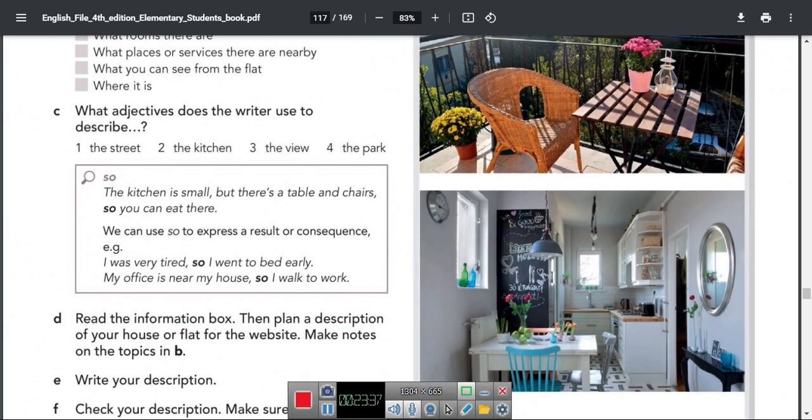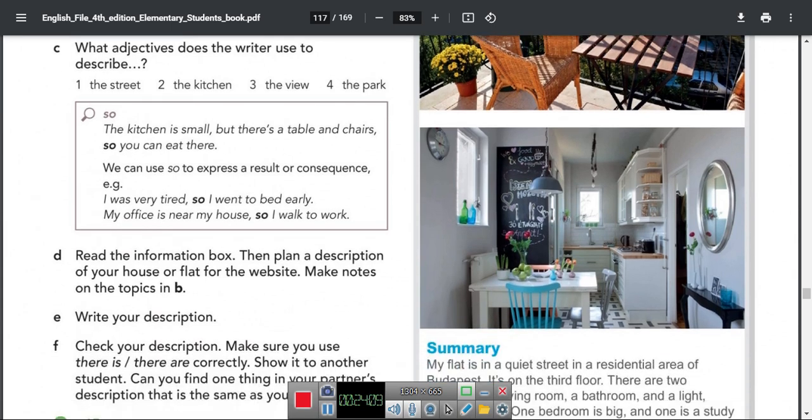So the kitchen is small, but there is a table and chairs, so you can eat here. Как мы используем so? You can use so to express a result or consequence. So используется как результат чего-то, или в итоге. I was very tired, so I went to bed early. Очень устала, поэтому пошла спать. То есть можно использовать so как поэтому. My office is near my house, so I walk to work. Мой офис близко к дому, поэтому я хожу пешком.